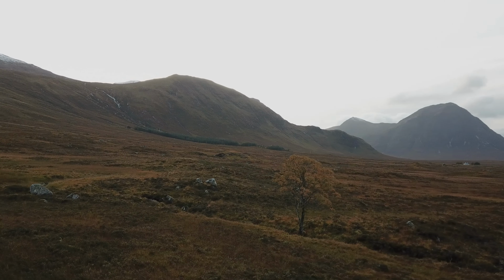But yes, got time lapse on the go, capture these clouds, and with a bit of luck they might turn a bit pinkish, and I'll report back to you later. Bye for now. Good morning, guys, and quite a pleasant sleep last night.